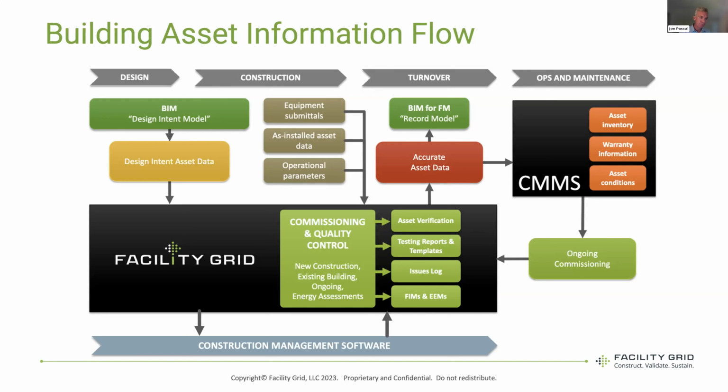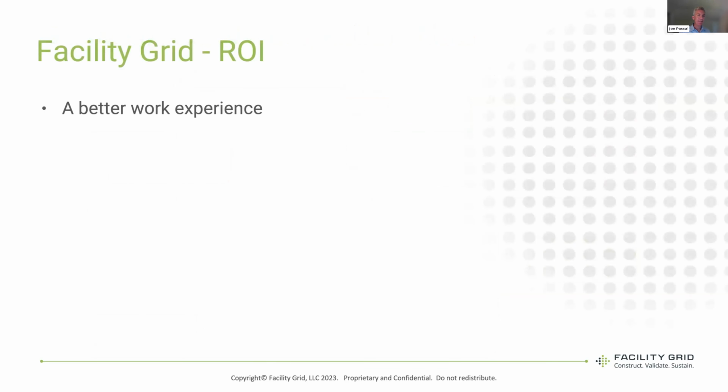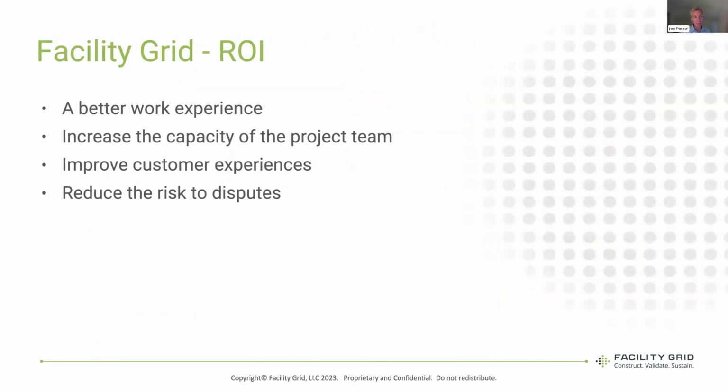So with my time here, I'll just say that the ROI for Facility Grid, as we focus on it, is really a better work experience and focus on ease of use on the application, making sure that it's got to be adopted, and if it's not easy to use, it won't be. So if it's proven, people will use it, and it will increase the capacity. And there's all sorts of real tangible ROI.